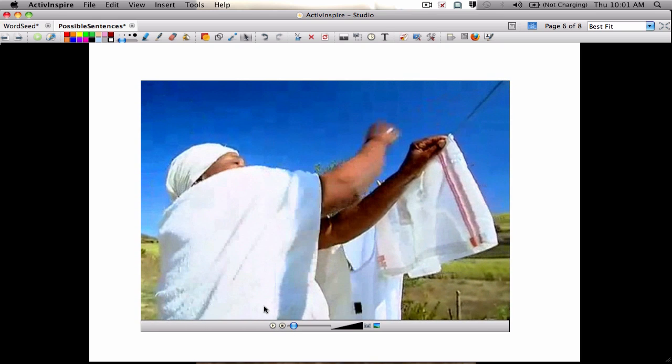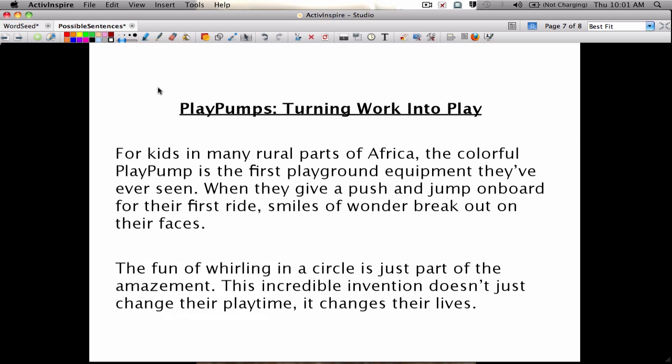What's really nice is that you've had all this discussion about the article already, and kids are really tuning in to see if what they predicted in their sentences is really going to appear. If it's not a movie, then you just have the article, and the kids are going to be really looking for what they came up with in their predictions. And you can obviously have them do some underlining or highlighting as they read when they find things.